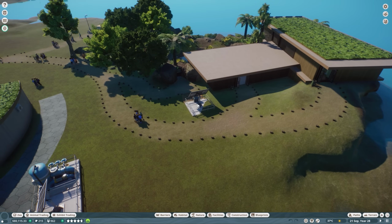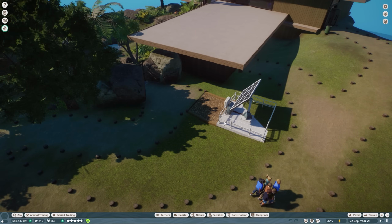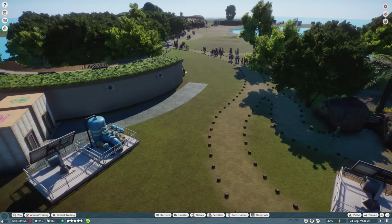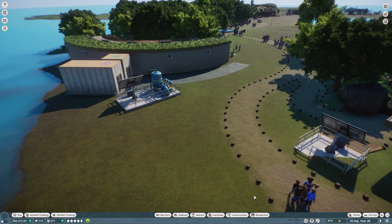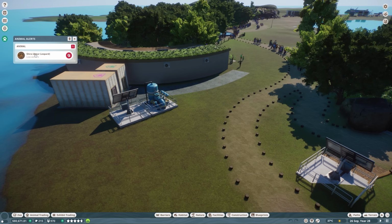And I really want to do something about this solar panel because I just really do not like this right over here in the middle of the path, and no, it's just not really what I want. So this is the area that we're going to work on right now to make sure that this is all looking very nice. What do we have here?